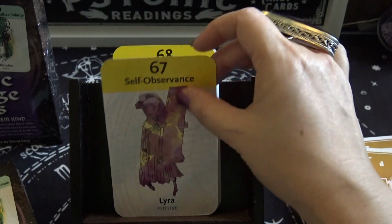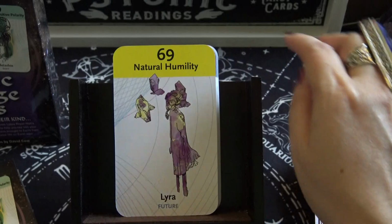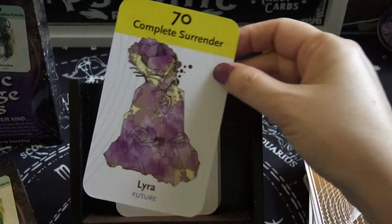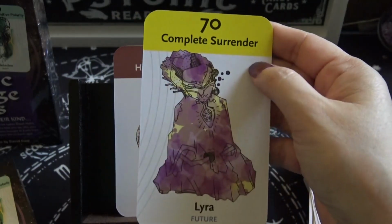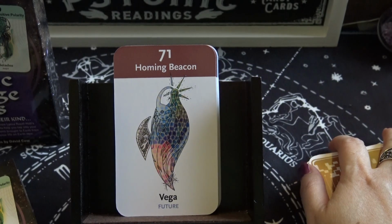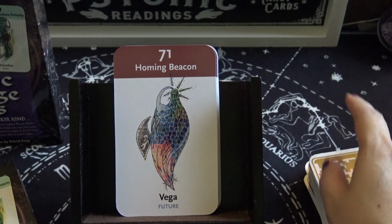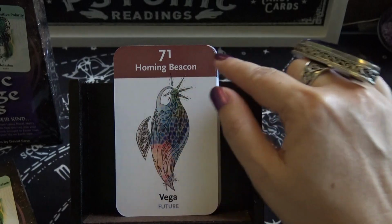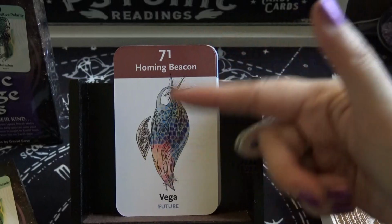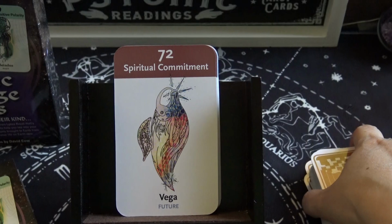Self-observance, generosity, natural humility, complete surrender. Wow. See the progression of the soul evolution back to unity. Now we're on to the Vega civilization, future timeline. Honing beacon. See how as you progress the keywords, the number, you're starting to heal your soul back and coming back to unity.